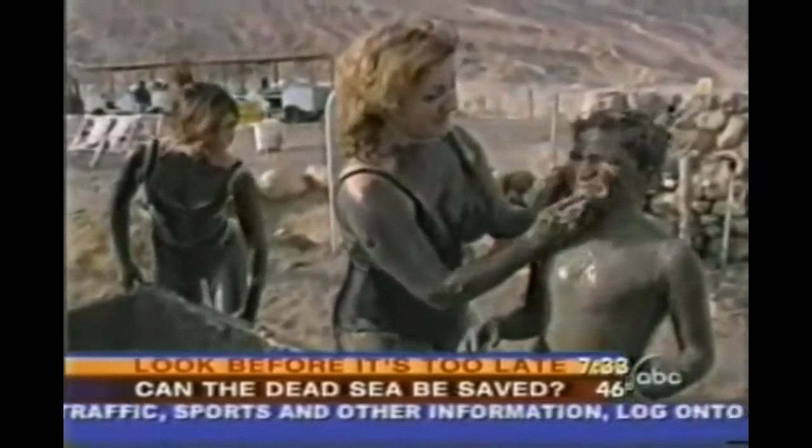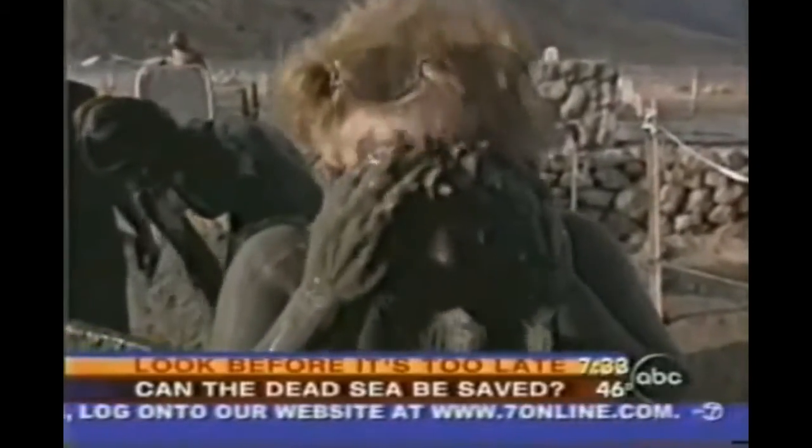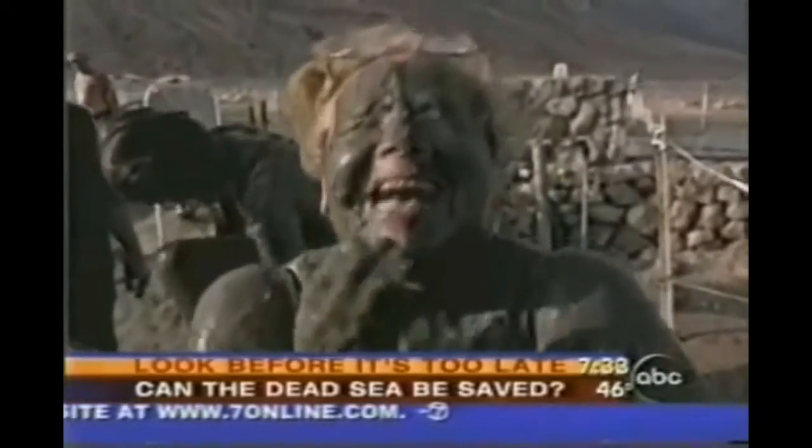Tourists flock here just to float and bathe in its rich mineral mud, a slather that is said to have healing properties. Now here goes my face. How does that look? How does that feel?